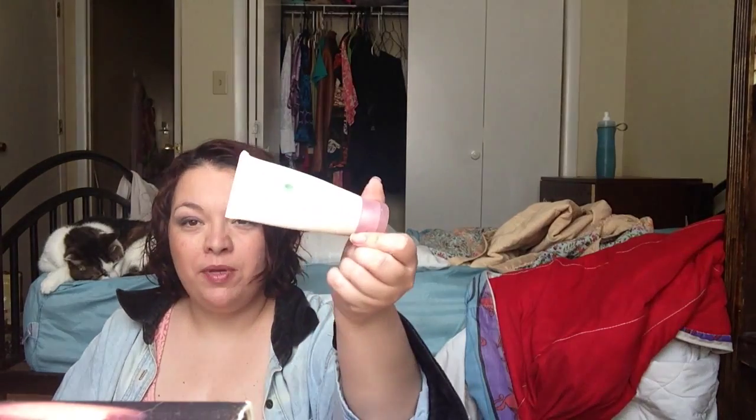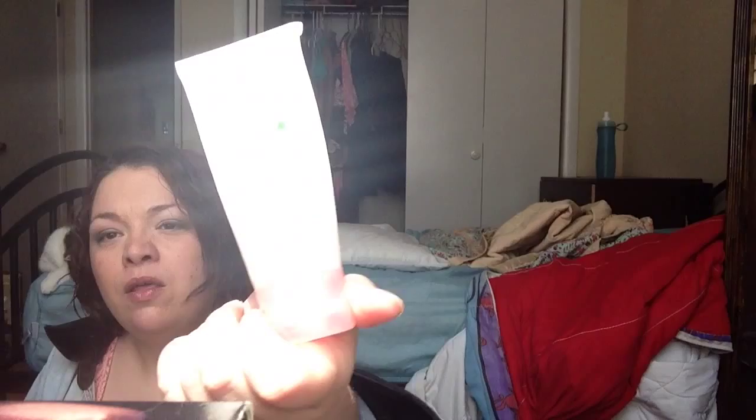Let's see. This is the 100% pure honey almond hand cream. Sorry, I have tons of light going on now. There you go. There's tons of light now because it's almost noon. But it is all natural and 100% vegan.